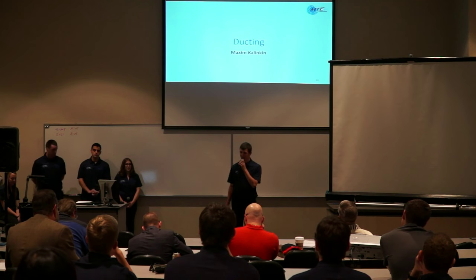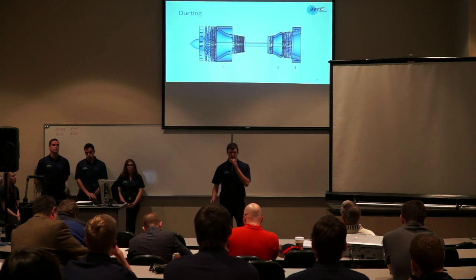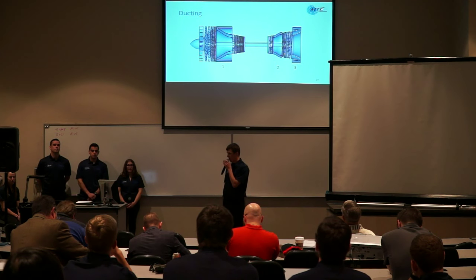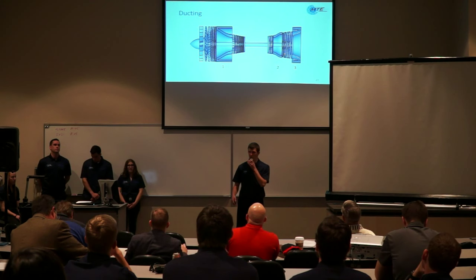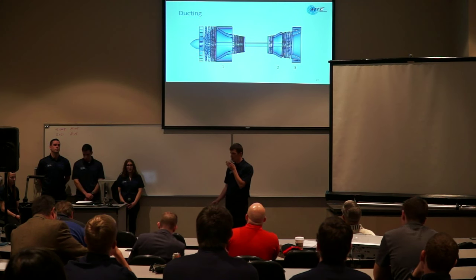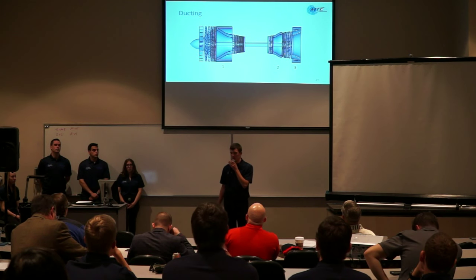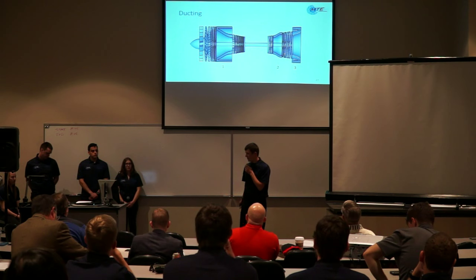I'll also be talking about the ducting within the engine. All our turbomachinery is designed at different mean lines, so we needed to duct the core airflow radially throughout the engine, as well as split the airflow, since this is a turbofan, into the core flow and the bypass air. We have three sections: between the fan and compressor, between the low and high pressure turbines, and then between the low pressure turbine and the afterburner.